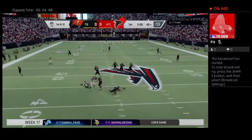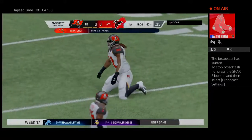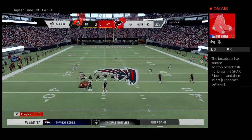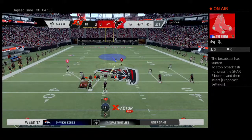So not only nowhere to escape, and he goes down. Now, following the sack, they'll look to make amends on a second down and 17.